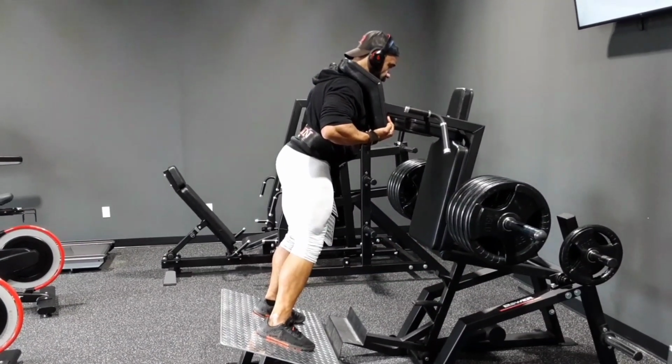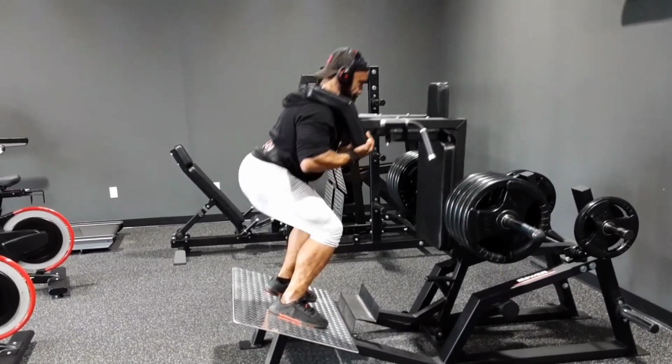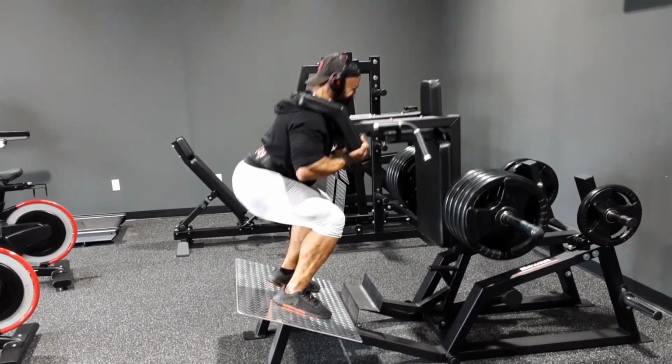Next one is 5 plates aside, where I go a little bit heavier. Obviously I've got the belt on here, I'm nice and slow on that first rep. Notice I don't come up to the top.